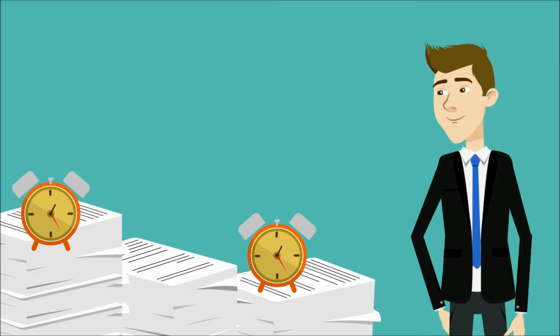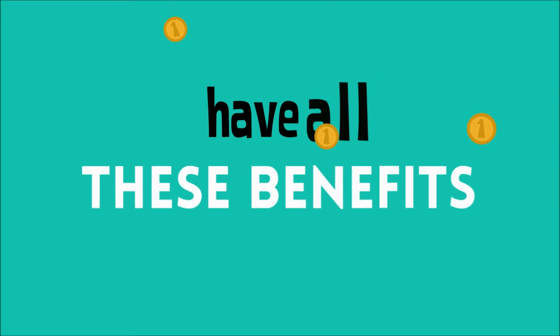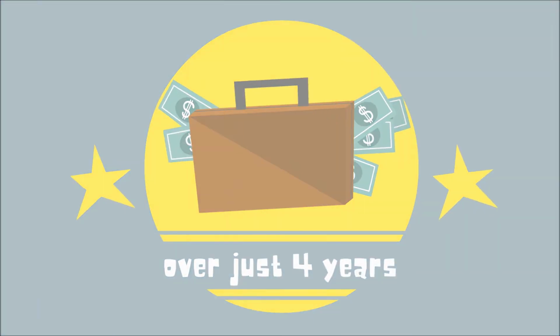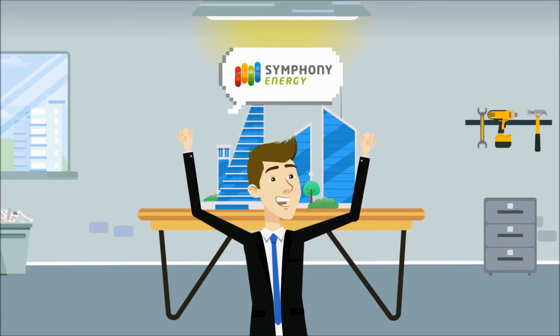He can also achieve this with less time and effort than he thought possible. To top it off, he finds he doesn't need to arrange the capital investment to have all these benefits. Instead, the solution is financed from the savings it generates, typically over just 4 years. Mark decides to apply a Symphony solution to his building portfolio.